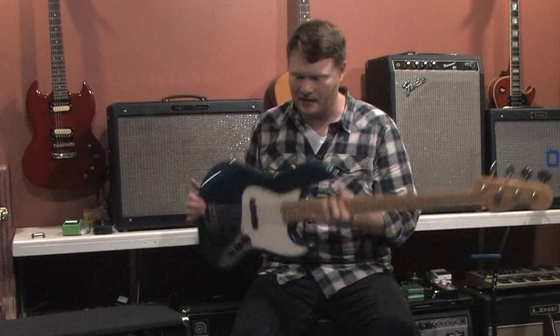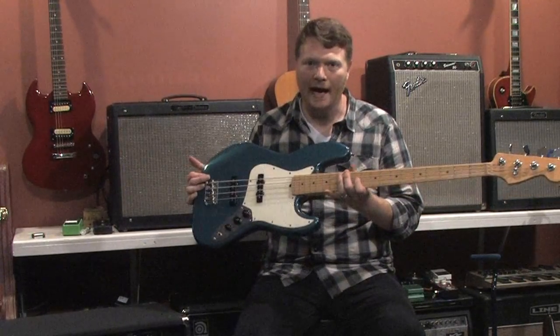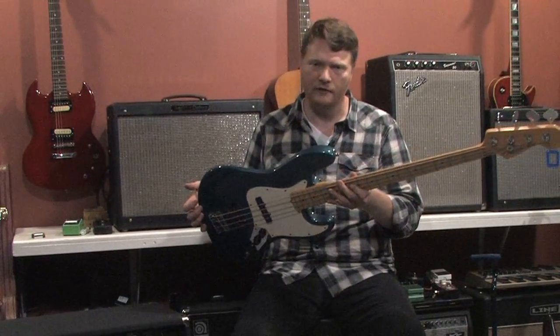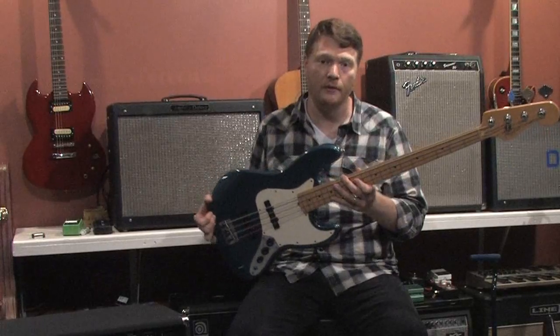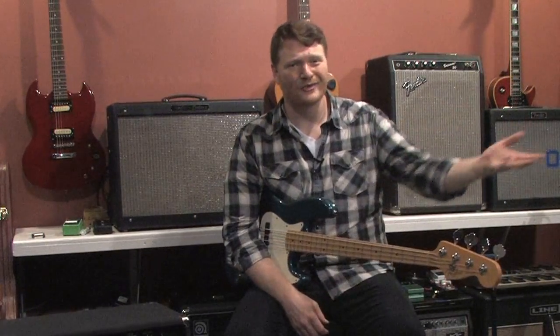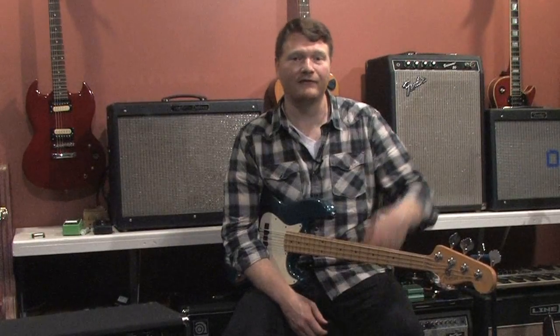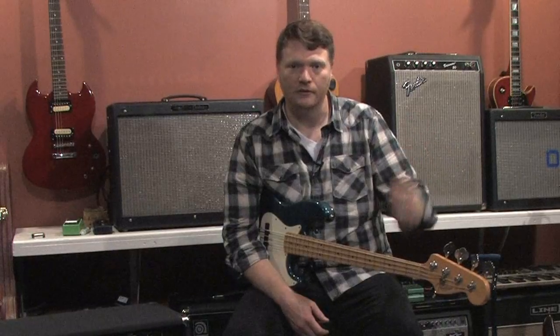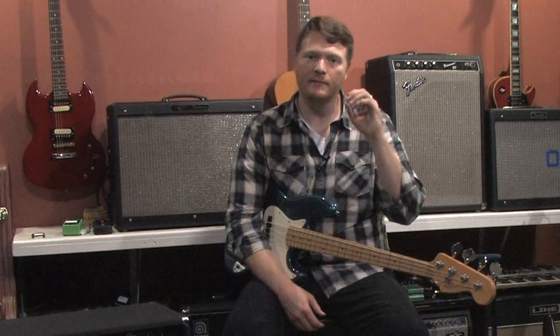So if I were to take this bass into a pawn shop right now, I would be lucky if they gave me $300 for it. And then they would turn around and probably sell it for $700 or so. So that's kind of the deal. Somebody might be thinking, hey, I can get $300 at a pawn shop, but if I can get $400 from somebody else, I'd rather do that, and it'd be a quick turnaround. So keep your eyes open. Keep your eyes open on Craigslist.